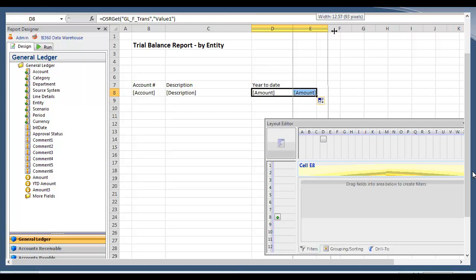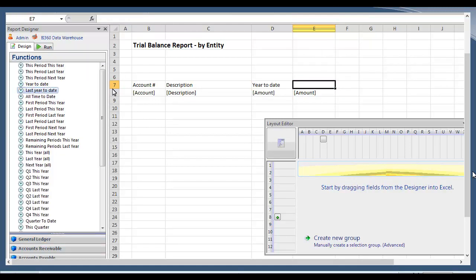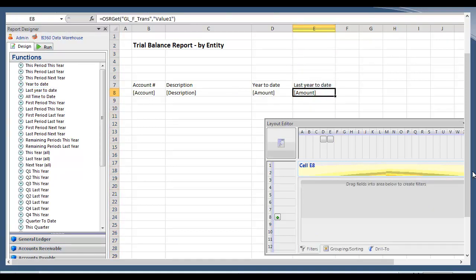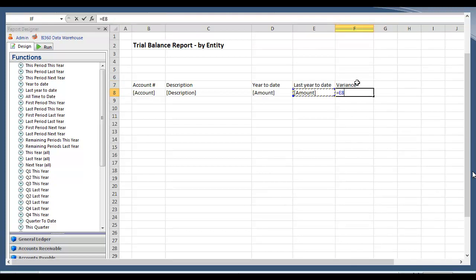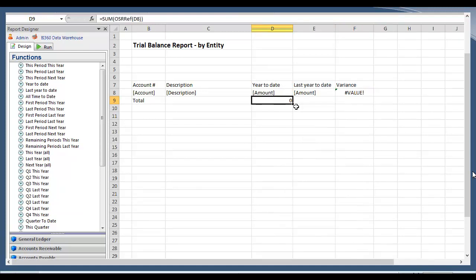I can go back to my function, bring last year to date. You saw that I just hovered over and dragged the amount over here. And here I can say, write the variance, this minus this. Let's say I do a total. And I can do some formatting.